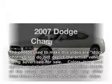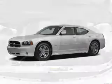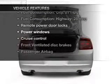2007 Dodge Charger. If you're looking for an automobile with great attributes, look no further. With a solid six-cylinder engine, the powertrain includes rear-wheel drive, driven by an automatic transmission. Plus, enjoy these notable features that are included in this vehicle.